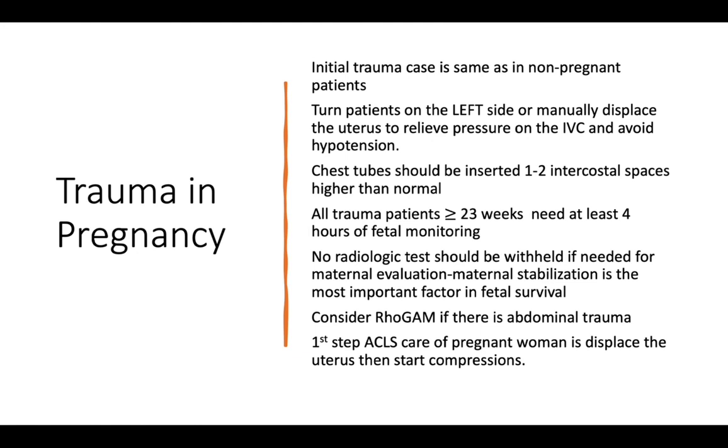And I don't know that this is a test question for you, but it certainly was ours in ER. Typically for us in the emergency department, if a pregnant female with a gestational age greater than 23 to 24 weeks, the first step is to displace the uterus, and then we have to consider doing what used to be called a perimortem C-section, but now is known as a resuscitative hysterotomy. And our time frame is that it needs to be ongoing and done within 4 minutes of cardiac arrest.